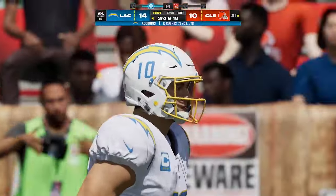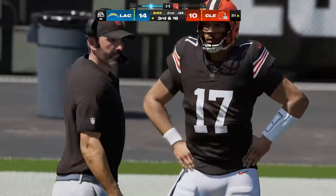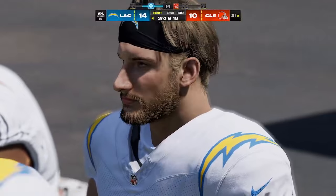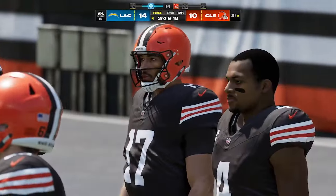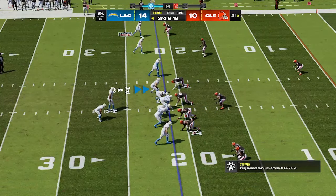And he'll be taken down near the 20 at the 21. He'll get 3, but it leaves him with a big hole here on 3rd and very long. Just not a whole lot of room to operate there on that carry. No, not at all. They did a really nice job staying in their proper places and not allowing any lanes to open up.